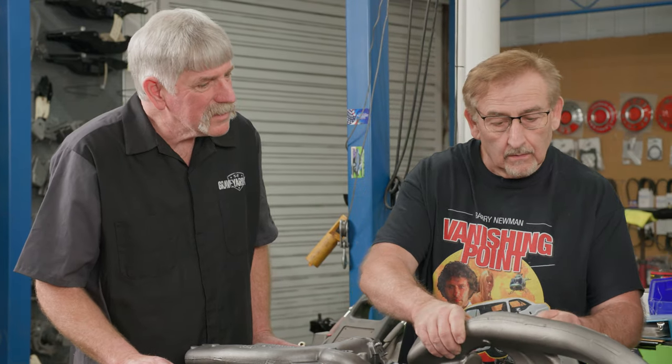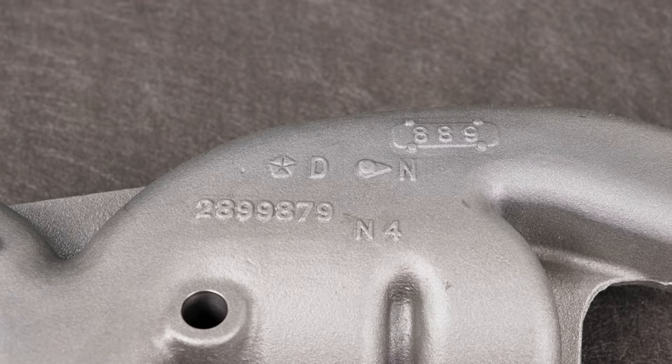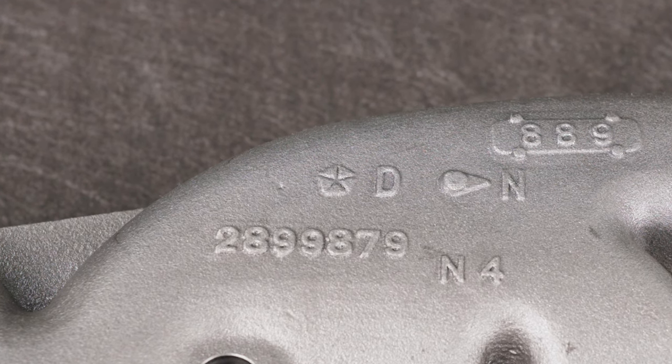So earlier, I was noticing you got the Pinstar. I don't want to get you in trouble with Chrysler. Oh, no, we paid Chrysler. Okay, all right. Little Pinstar right there. No, these are licensed by Mopar. They are. Yep.